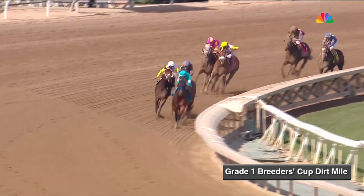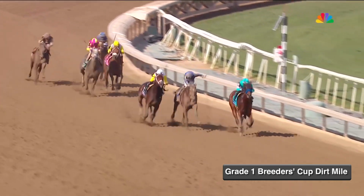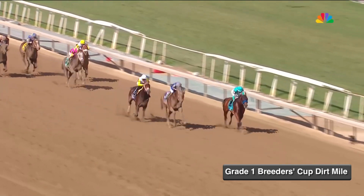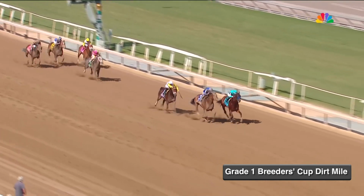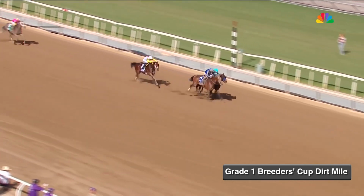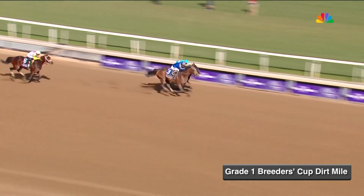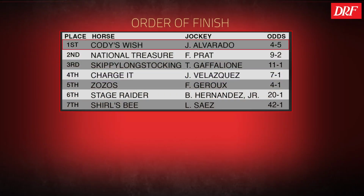He doesn't go around horses. He gets to the inside. He moves up. He gets right behind the winner at the top of the stretch, and then he moves him back out. And now, listen, National Treasure is still kicking on at this point, and Cody's Wish has to dig down deep to get him, and dig down deep he does. If there's one thing we've learned about National Treasure from his Preakness performance, it's that he's very game and he will fight when confronted. Cody's Wish confronted him. He fought all the way down to the wire.